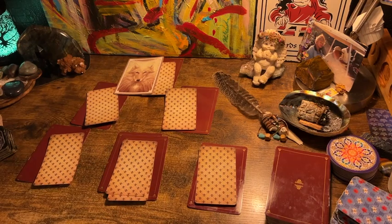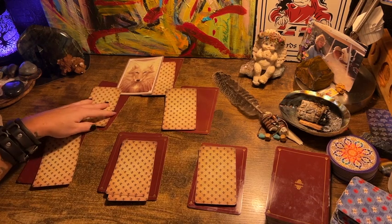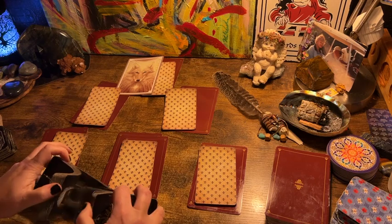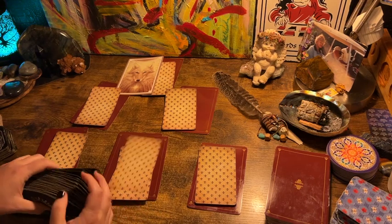All right. And just to make it a little bit more interesting, I'm sure it will be interesting, we're going to pull the Oracle of Genetic Gifts for each of these too.